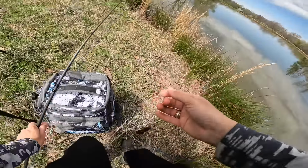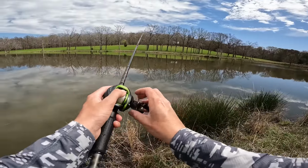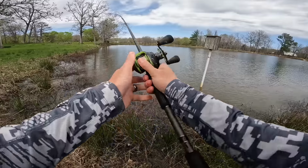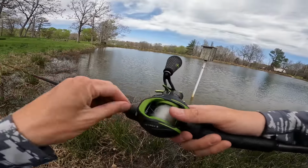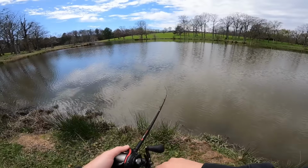It's a juicy craw, has just enough action without being overbearing, and I really think, let me loosen my brakes here, I really think I'll get one slowly hopping it along some of this flooded bank grass here. Oh, too loose. This reel was throwing a big swim bait, and now it is throwing a craw. I have to adjust the brakes a little bit.